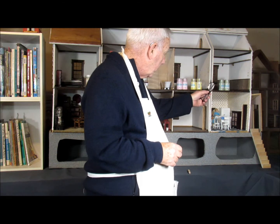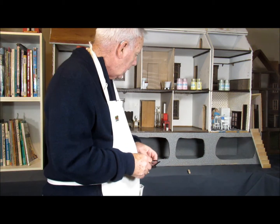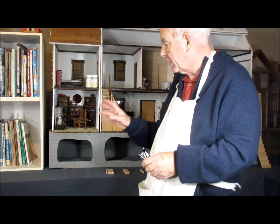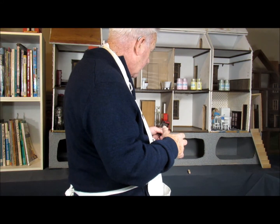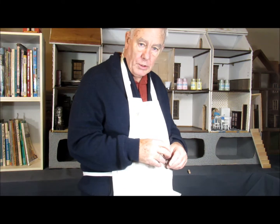We're going to work on getting each room painted, and then we're going to do some other things. So let me take the camera and I'll try and hold it as steady as I can, and we'll look at the different things that we need to do.